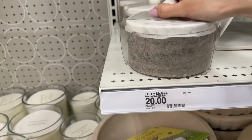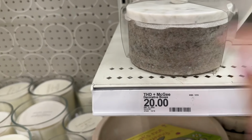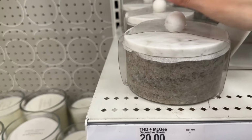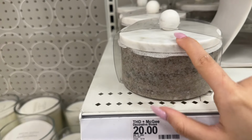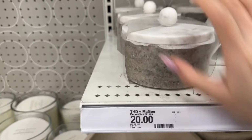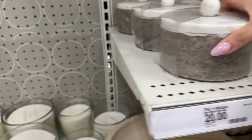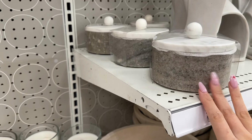So look how nice this little marble decorative bowl is. Only $20 and it's so heavy and it's such good quality. I feel like this would be $60 at Crate & Barrel or CB2, and it's so nice. I also like how it's different colored marbles. I think that's kind of a vibe. I kind of want it, but I don't really know what to use it for or what to put in it.